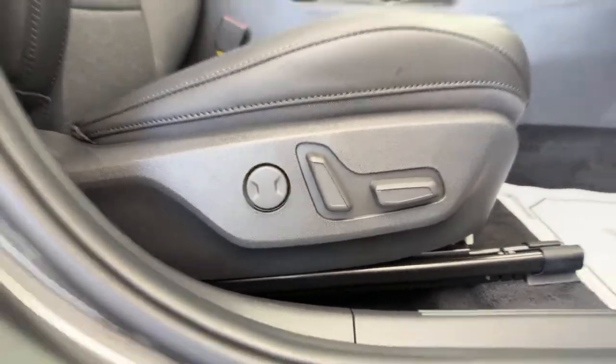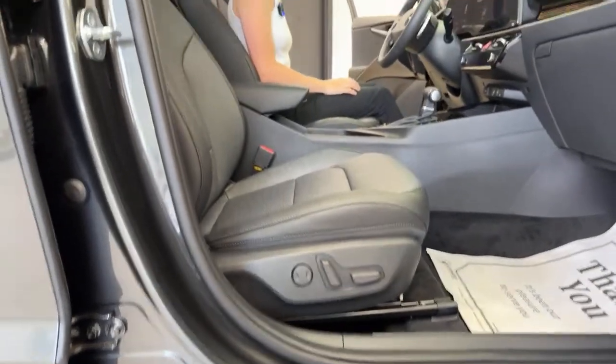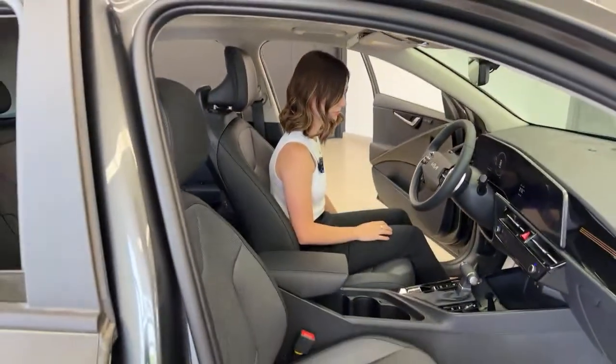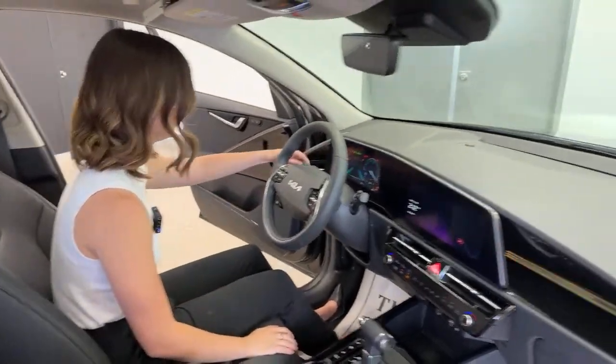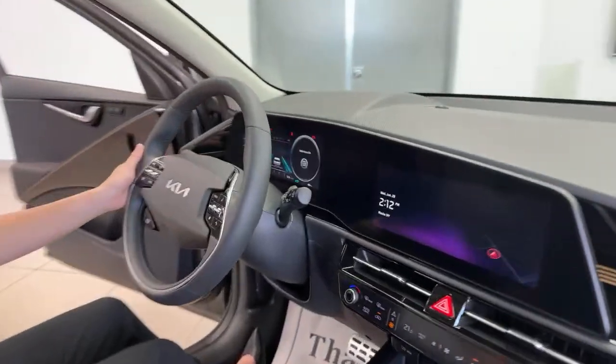All right, so exact same configurations as the driver's seat, which means as a passenger, you still have lumbar support, you still have that heat and ventilation on your seats. Super, super comfy. Just turning the lights off right now.